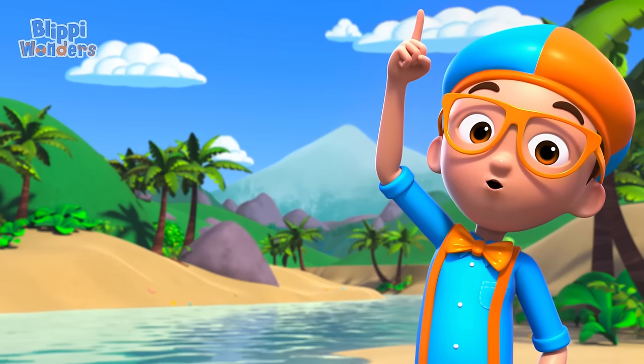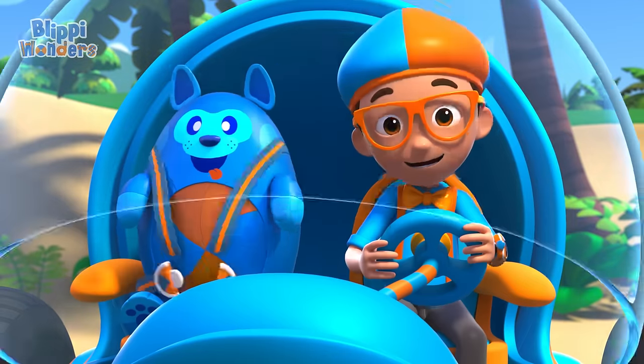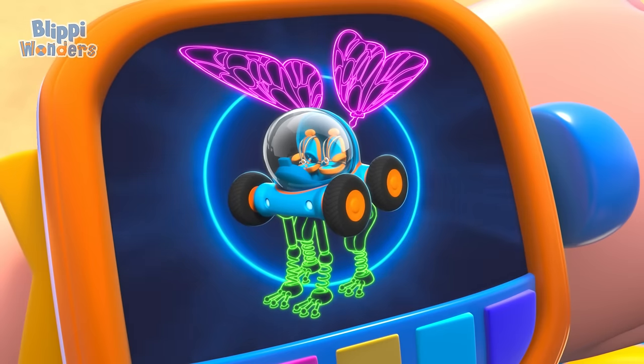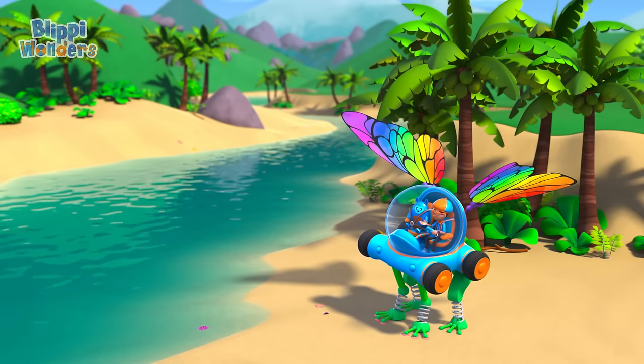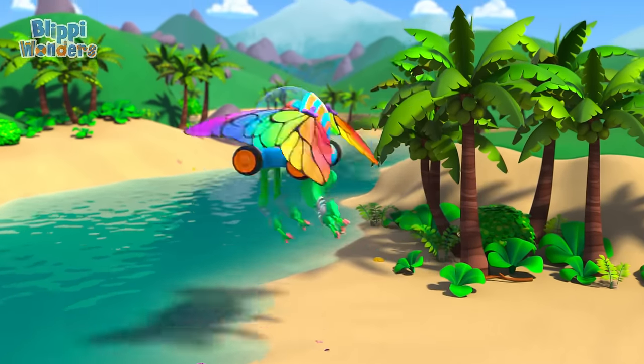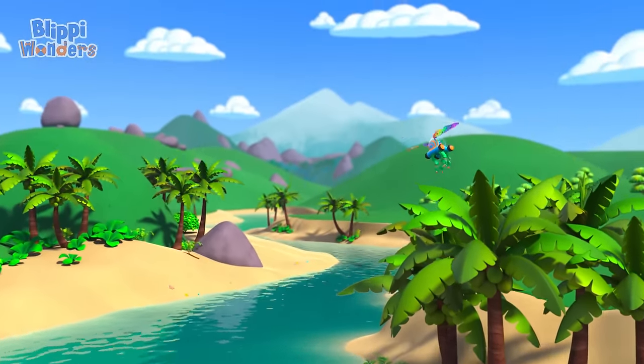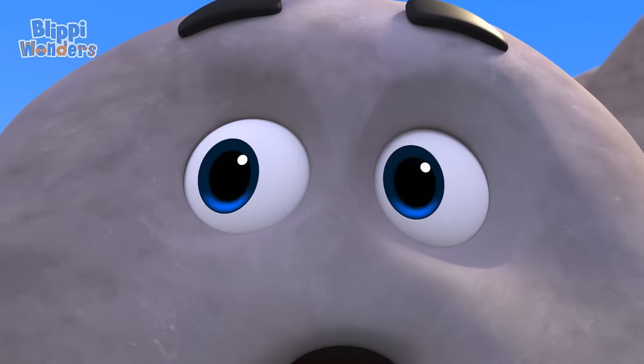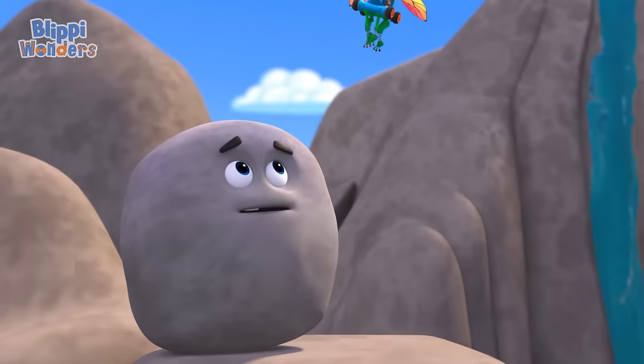To the top of Mount Peaky we go. I'm gonna need wings and frog legs. Wings, frog legs, confirmed. The Blippi-mobile is ready for adventure.